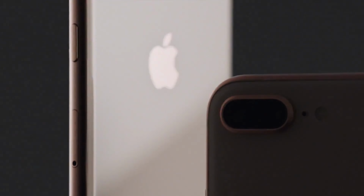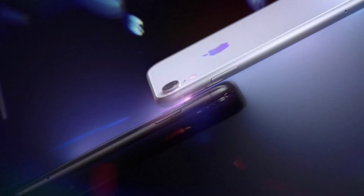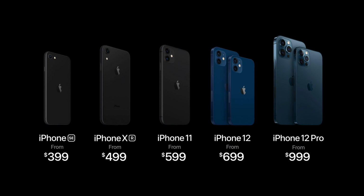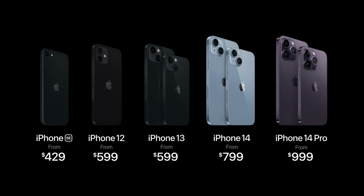Then as time went on, they kept adding to the lineup. In 2017, they announced the iPhone 8 and 8 Plus alongside the iPhone 10. Then the next year they had the iPhone XR with the XS and XS Max. And then the next year they settled on the format we're now kind of familiar with: the iPhone 11, 11 Pro, and 11 Pro Max. Then in 2020 they added a fourth phone to the lineup with the iPhone 12 mini, and then 2 years later replaced that with the iPhone 14 Plus.